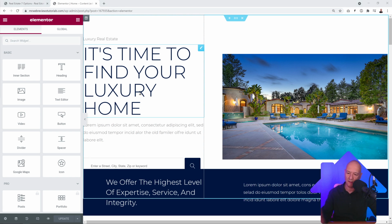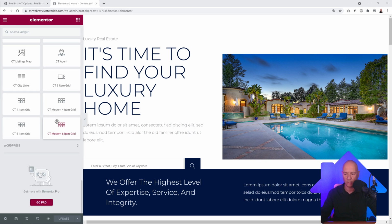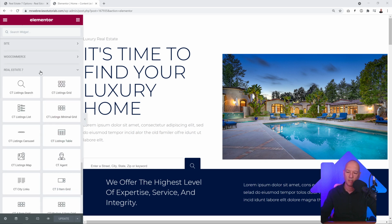Very simply, on the left hand side, you have all the elements that you can insert on your page. So for instance, we have heading, images, text, images, video, button, and so on. And if you scroll down the page, you can see there's loads and loads of them. And you have a few dedicated to real estate 7. So these are the ones that we need for displaying our listings and things like this.